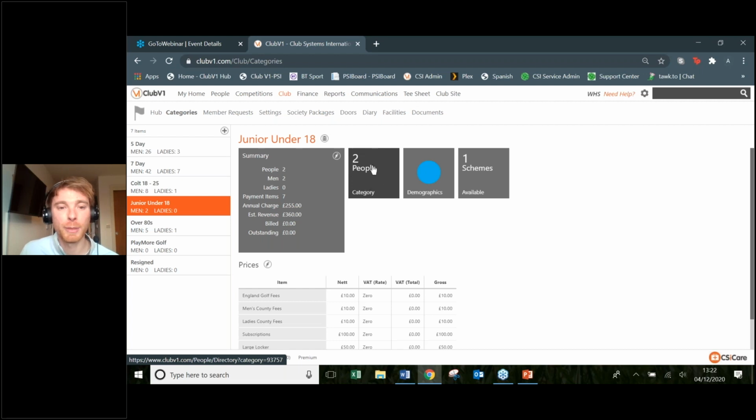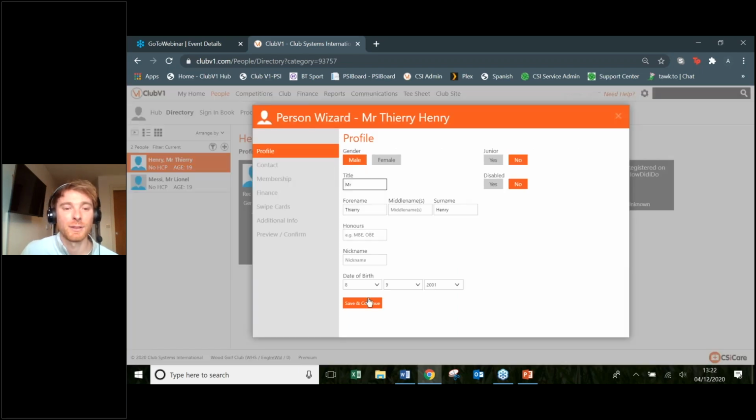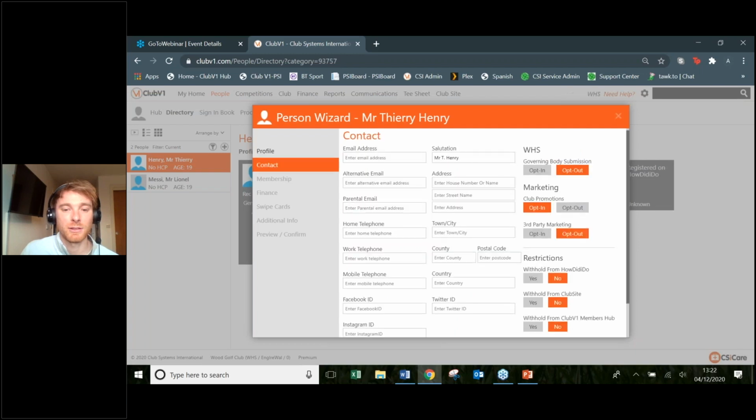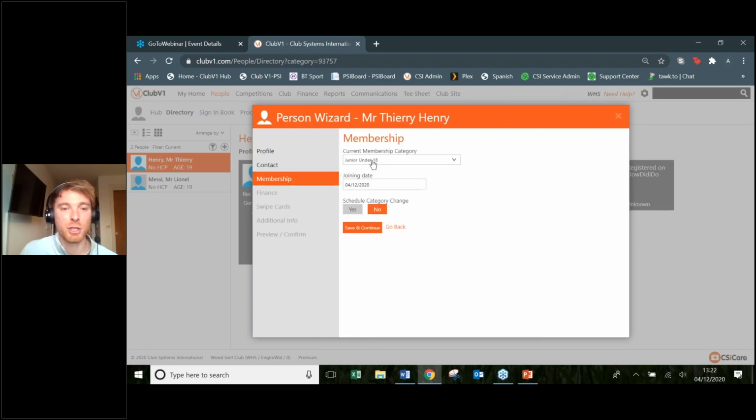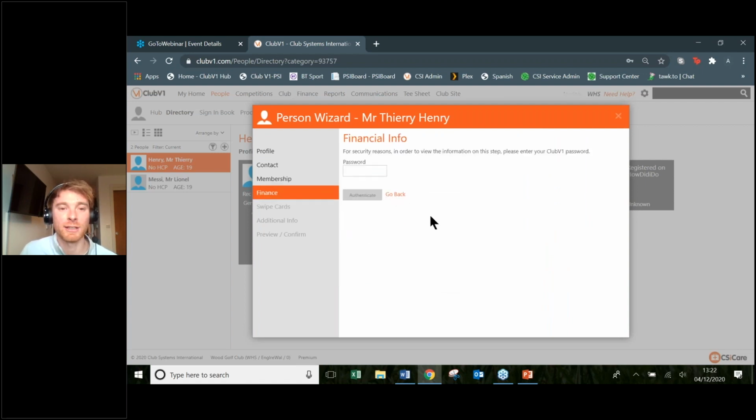And by clicking on the 2 people, the system creates a very quick filter of those 2 people. So here we've got 2 members, and you can see they're both 19 years old. So they're in the wrong category. So what I'm going to do here is press edit, just save and continue all the way to membership. And then simply on a case-by-case basis again, we just need to move these members into the correct categories.